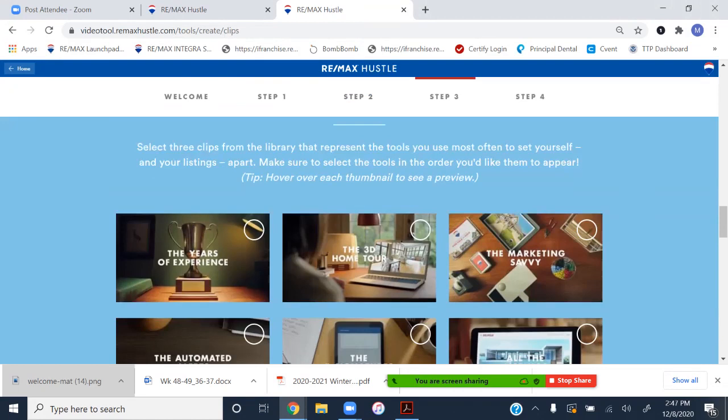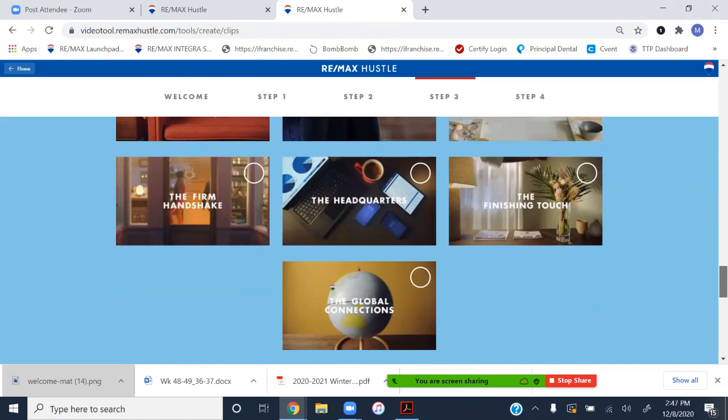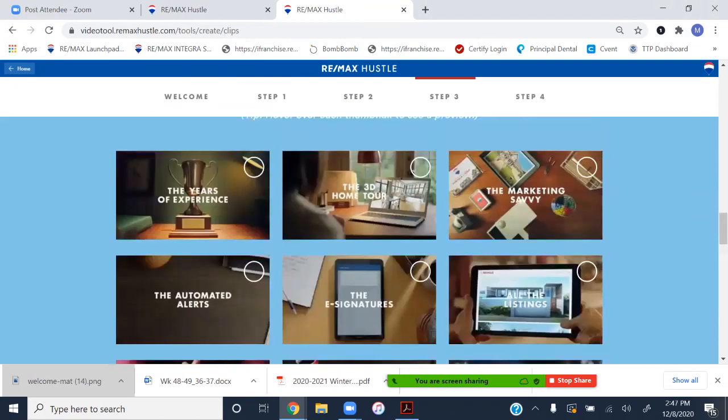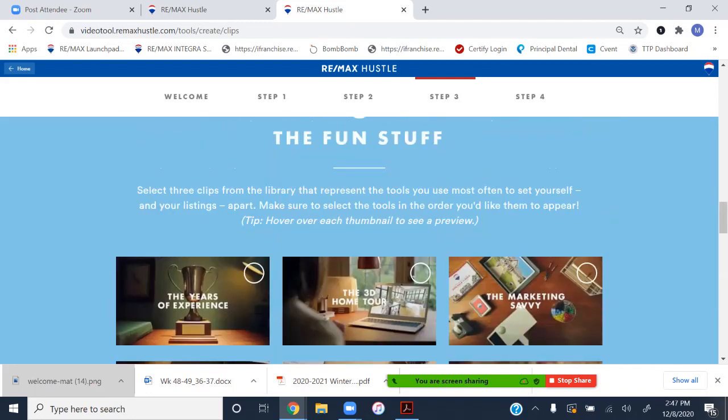And now you get to choose the fun stuff. There are 19 different value adds, and for each commercial, you can choose three. When you choose the three, the others will gray out and you get to save them for another commercial. So you can imagine you can get many, many different commercials with different themes out of this one particular tool.